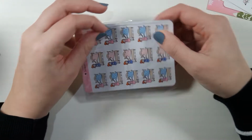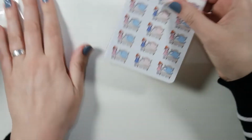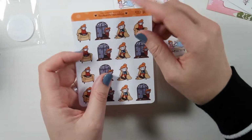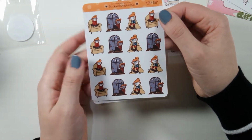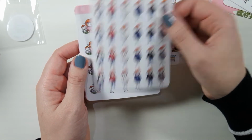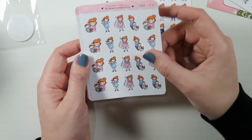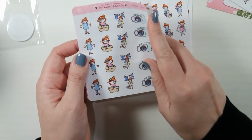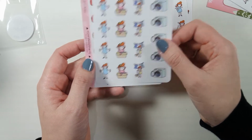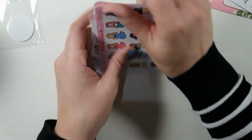I bought this oops bag, so I didn't know which stickers I was gonna get. But I really like the selection of stickers. So we have Change Sheets. Cozy Day, this is so cute. Fall hoodies, love them. Mom Life 2, which is really suitable because I picked up Mom Life 1. Laundry Day, always. Something I can use. And Princesses.